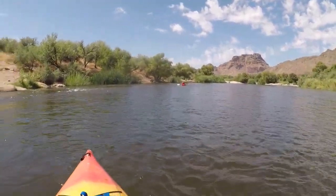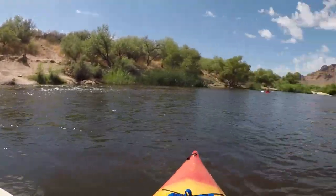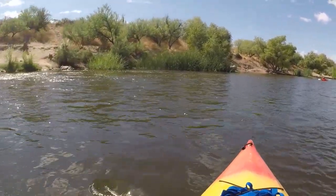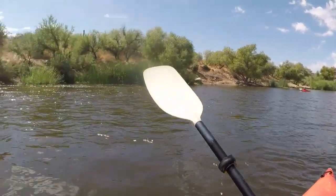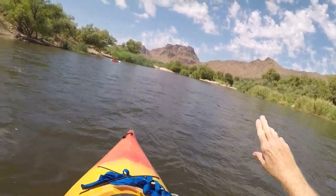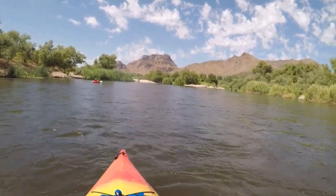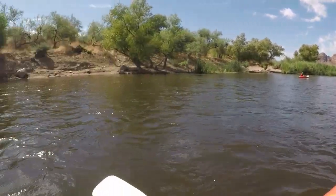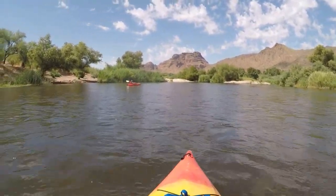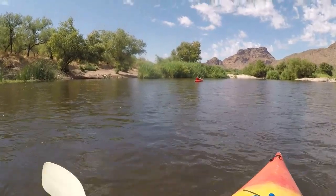So now, our takeout rock is not as obvious as it's been in years past. Basically, once you see these boulders out here, you know you're approaching the regular parking lot at Fountain Hills Sutton. If you went off to the right, you could continue on to Granite Reef. That's also where the Verde River comes in. It gets a little bit swift around the rocks, so you have to watch out. But once you see this rock here, you're going to tuck in behind these reeds.